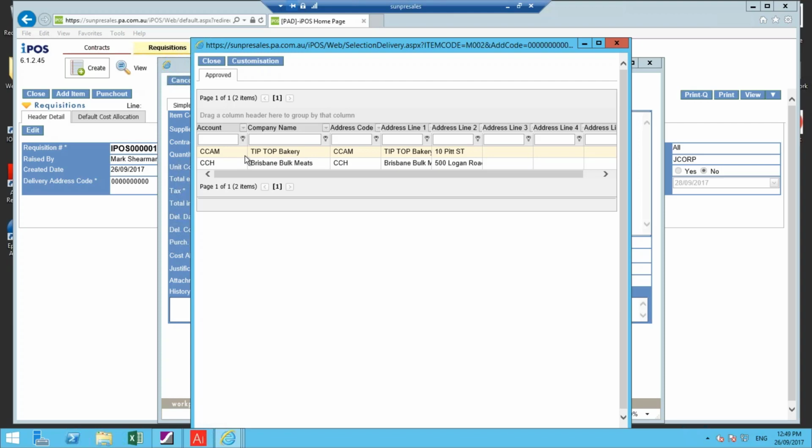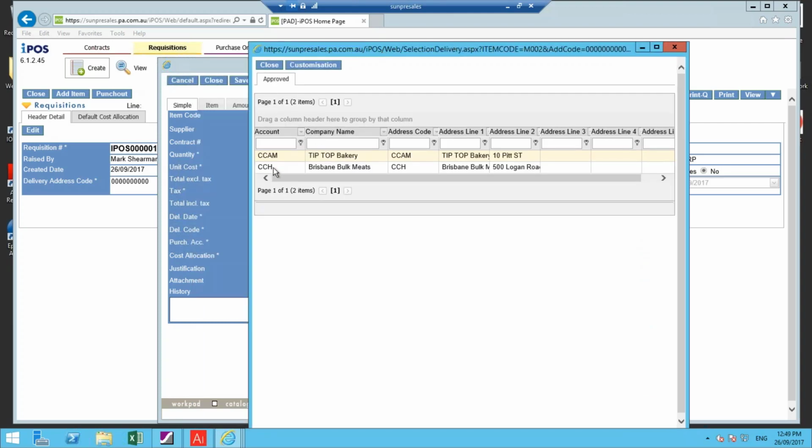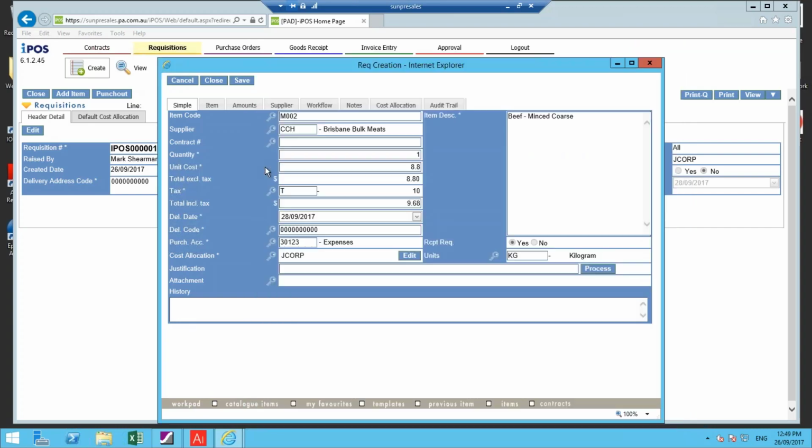So we've got a choice. It came up with FECAN because that was ranked as the first preferred, but I can change it to my Brisbane Bulk Meats and change the supplier for the requisition over to that particular supplier. If the price had changed, if they'd given us a lower price, we can restrict the ability as to where they can change the price. But no, I'm going to buy 20 kilos of mince. Leave the price as it is. Got a net, got a total, got the account, got our cost allocation.